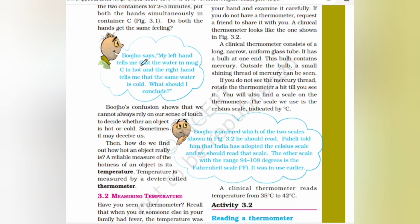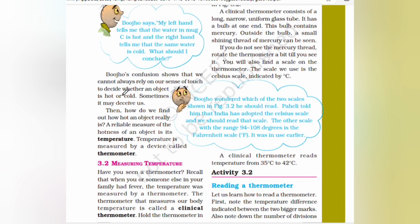Bujo says, my left hand tells me that the water in mug C is hot and the right hand tells me the same water is cold. What should I conclude? Bujo's confusion shows that we cannot always rely on our sense of touch to decide whether an object is hot or cold. We cannot judge from touch whether an object is hot or cold. Then how do we find how hot an object really is?